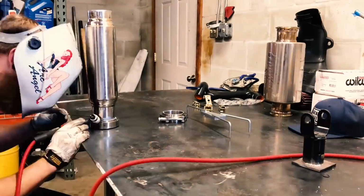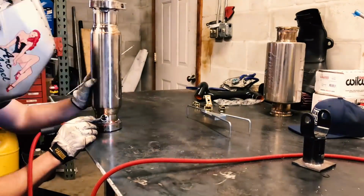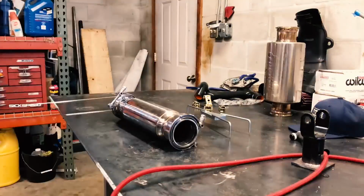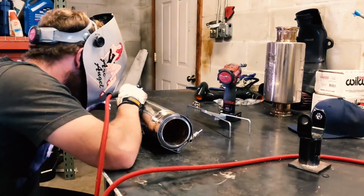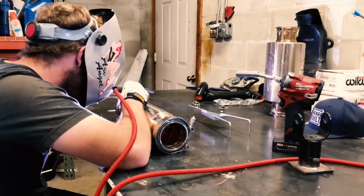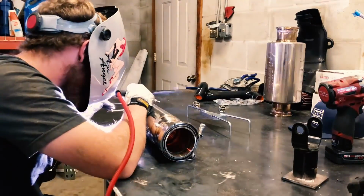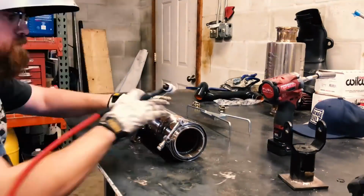So now it's time to start tacking and getting ready to weld. I had some trouble with this. This resonator was really thin and it kept wanting to blow holes at first, but I got the hang of it and was able to figure it out. So I'm using those nice mag tabs to hold it in place. The stainless isn't magnetic, but it at least gave it kind of a brace to keep it from moving. But yeah, honestly, super straightforward, super easy little TIG welding job here.